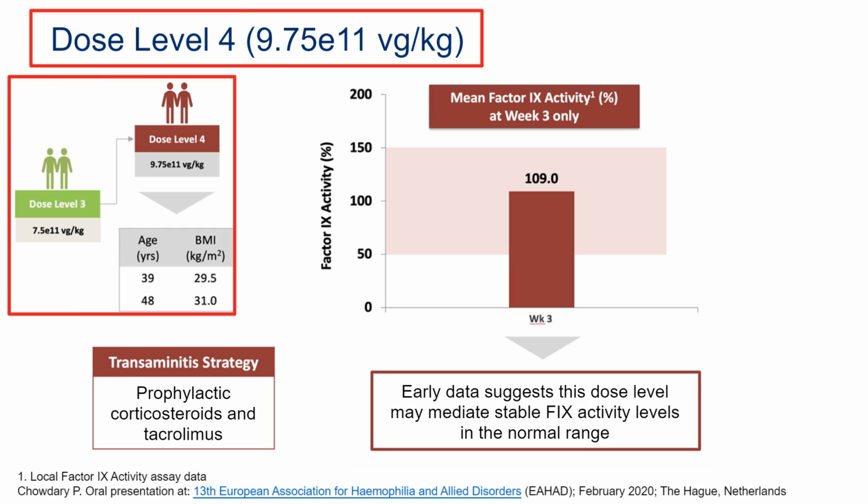So you can see this strategy is really trying to find the sweet spot. This dose is 9.75 times 10 to the 11th vector genomes per kilogram, so just about 1 times 10 to the 12th. And there's the 2 patients.